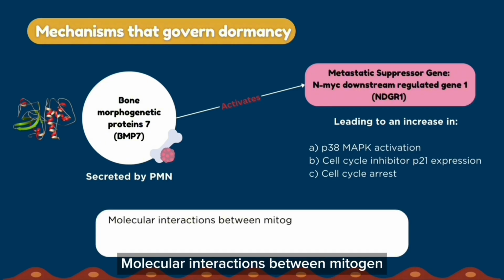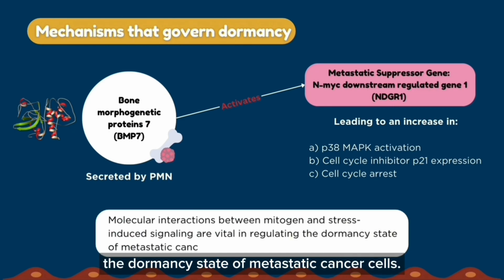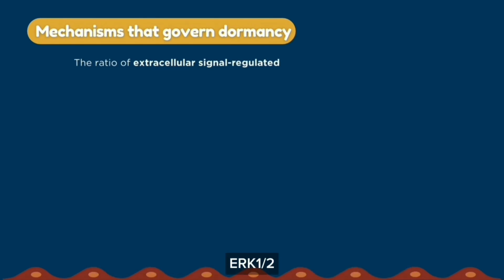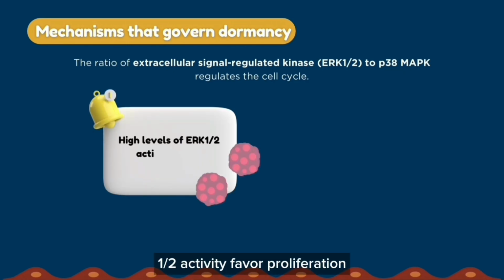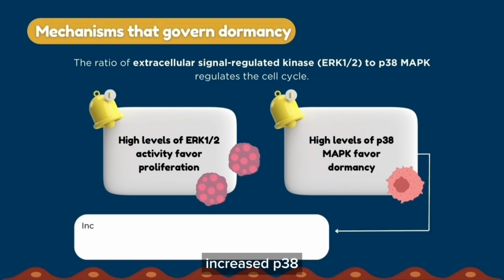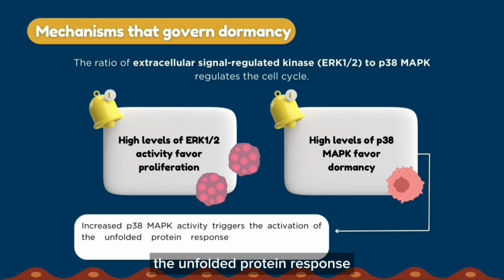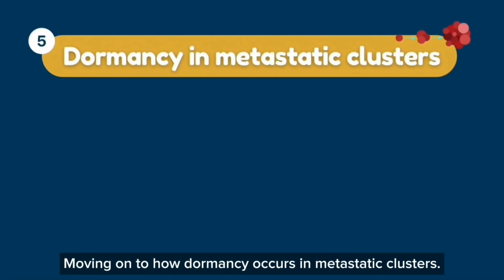Molecular interactions between mitogen and stress-induced signaling are vital in regulating the dormancy state of metastatic cancer cells. The ratio of extracellular signal-regulated kinase, ERK1/2, to p38 MAPK then regulates the cell cycle. High levels of ERK1/2 activity favor proliferation, whereas high levels of p38 favor dormancy. Increased p38 MAPK activity triggers the activation of the unfolded protein response, which upregulates activating transcription factor 6, thus promoting cell arrest and survival.